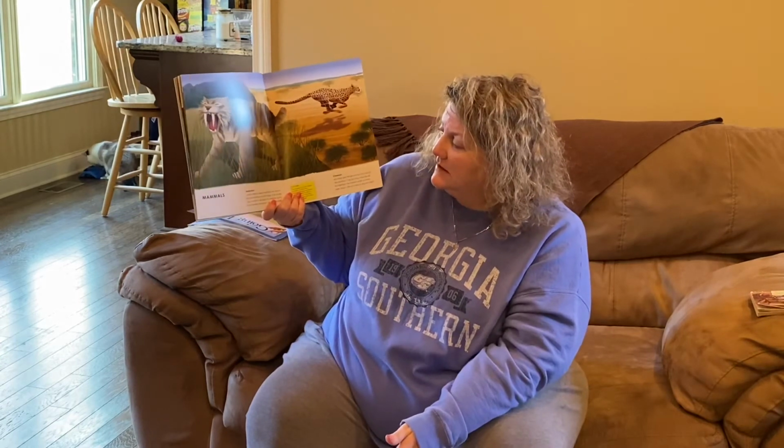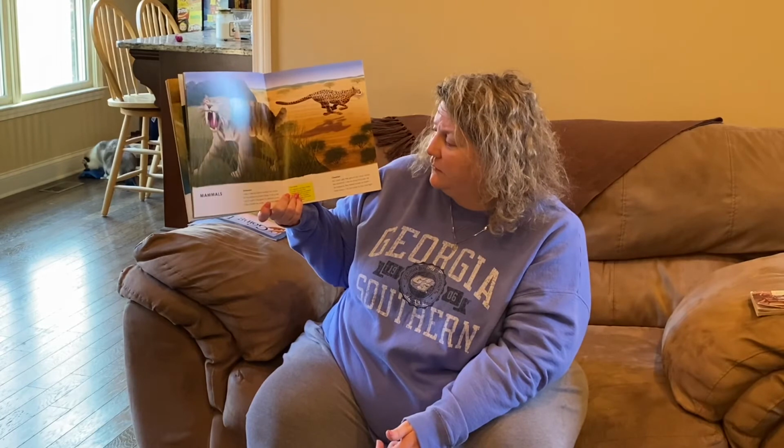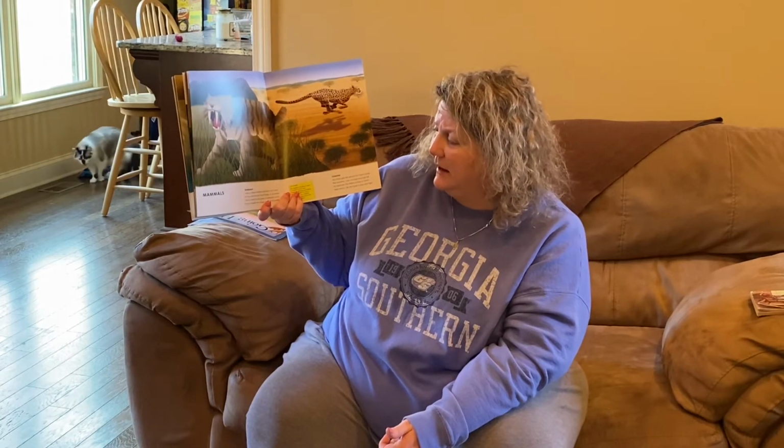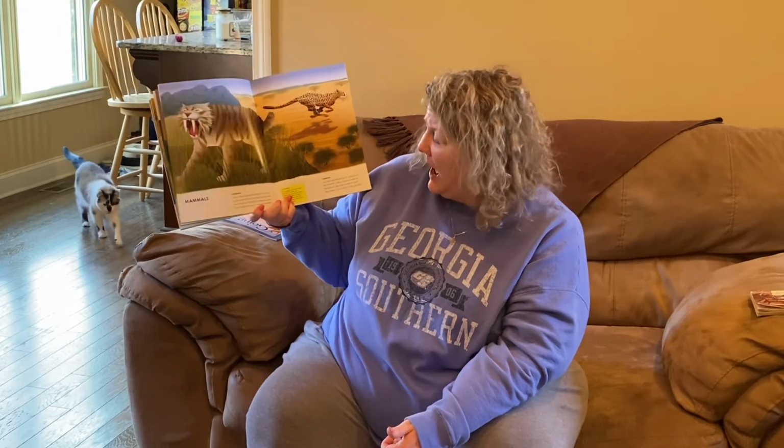Mammals. A smilodon. I was a fierce saber-toothed cat known for my enormous front fangs. A sly hunter, I lay in wait in tall grass to ambush quarry. If you made me angry, I would roar.